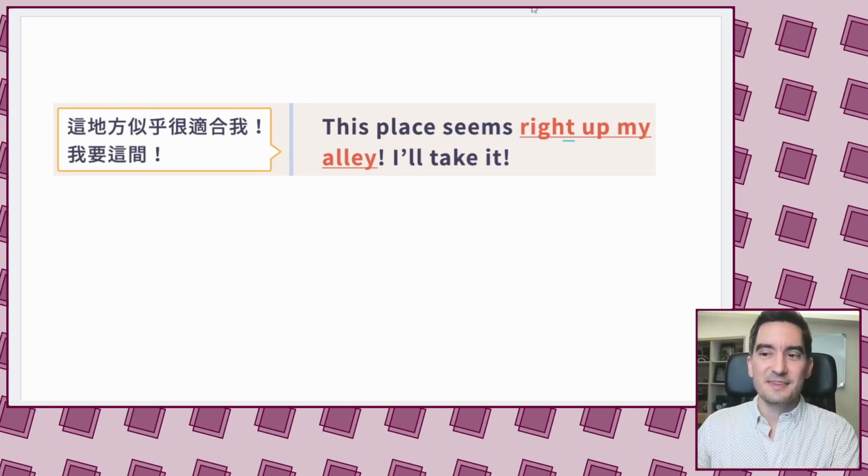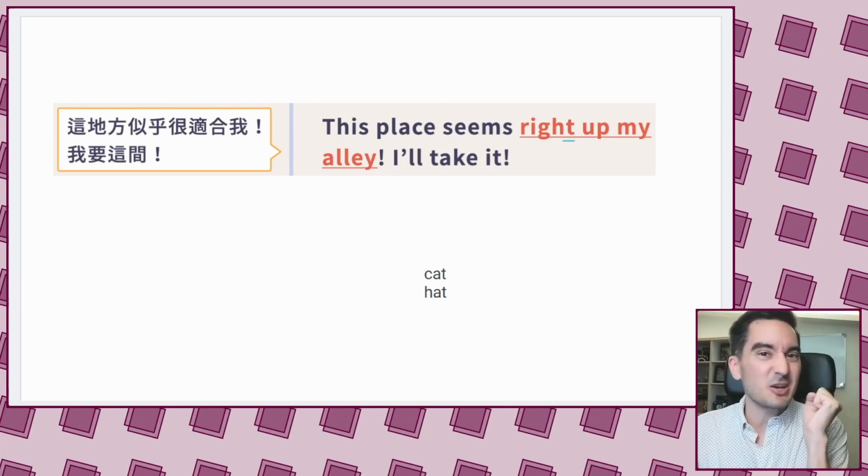Don't say "right" with a burst of air. Now this will happen in other words like "cat." Do you say "cat" with a burst? Don't do that. Say "cat," and you stop really fast. There's a cat. Or he's wearing a hat. "Hat." You say HA and then stop really fast. Okay? That's pretty tricky.